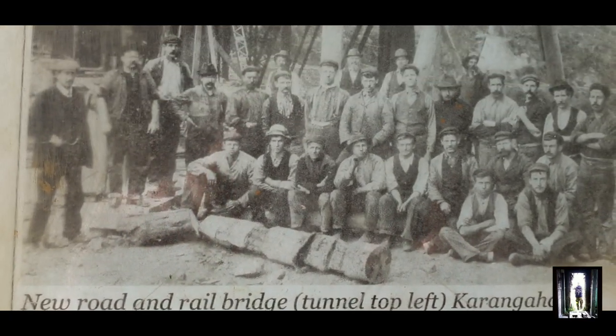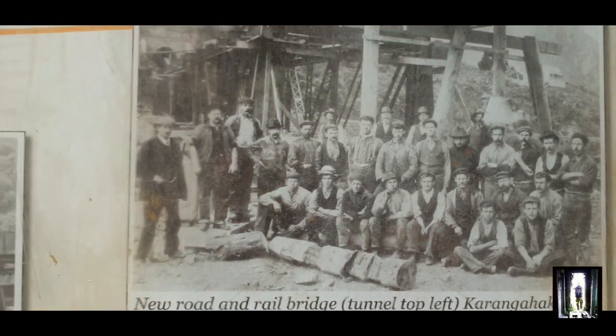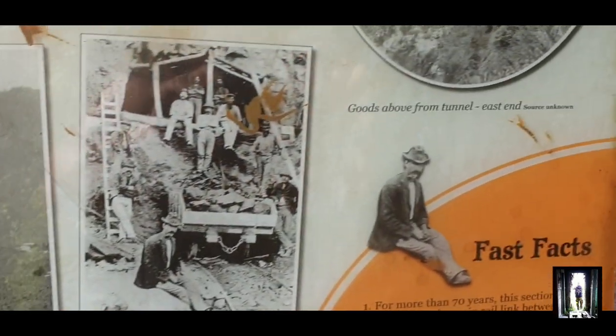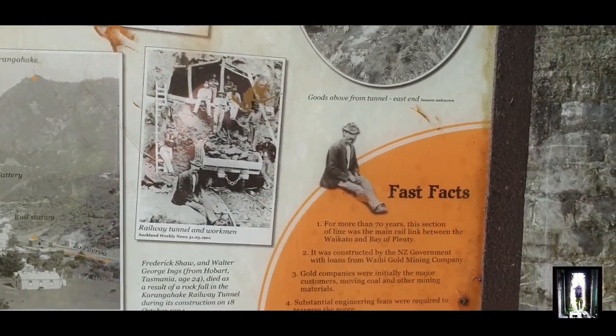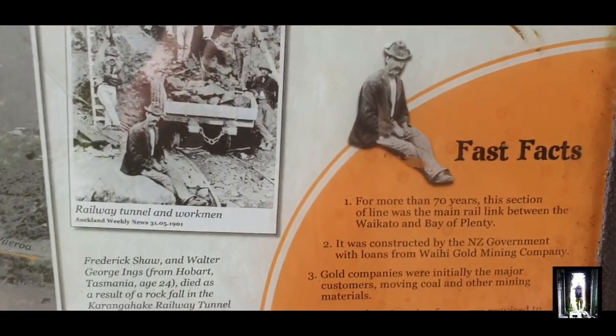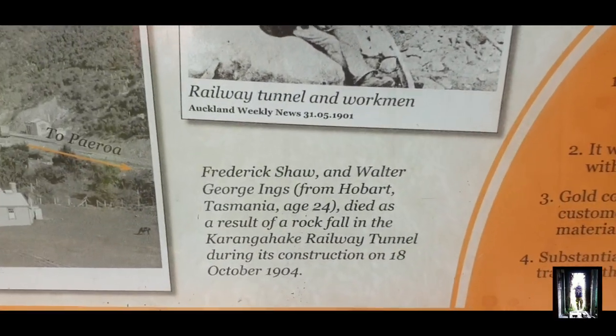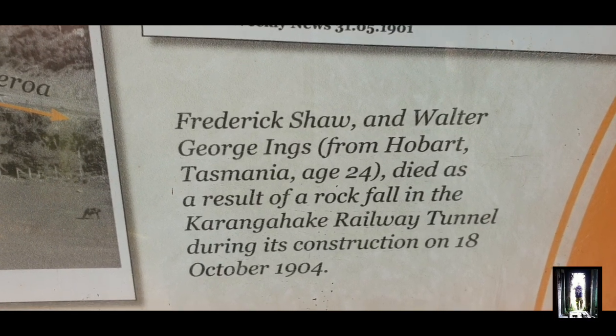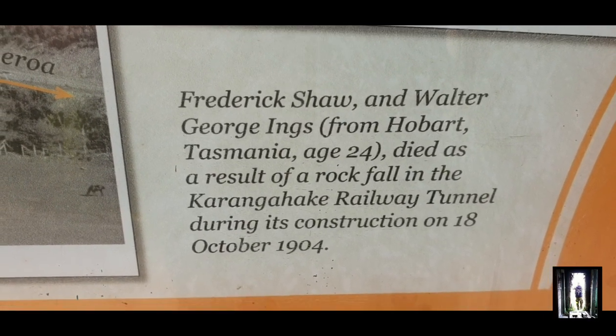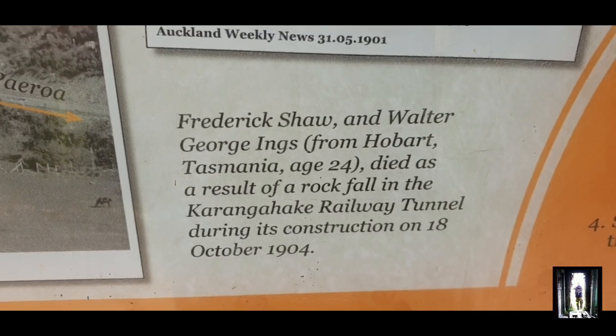This is a new rail bridge. The men that constructed it over here. This is when a train was actually coming along this trunk line where we are, where I have just come from now, into the tunnel we are about to enter. So two men died while constructing this tunnel. And I think I see something about there. Frederick Shaw, Walter George, died as a result of the rock fall in this tunnel. 18th of October 1904.